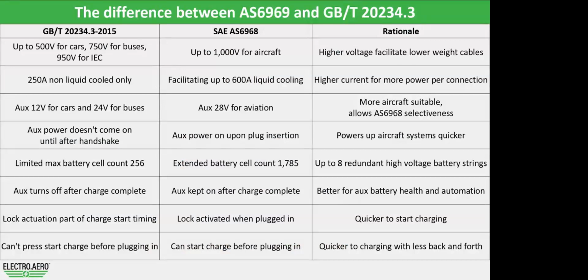So people often ask us what's the difference between AS6968 and GBT. Well, GBT as an automotive coupler was designed for 12 volts auxiliary power to the cars and 24 volts auxiliary power to the buses. We're going straight to 28 volts, which is a more common voltage in aircraft systems to charge their auxiliary batteries. And by doing this, it's still within the 30 volt tolerance that cars and buses need to accept in the original GBT standard, but allows aircraft to be selective about only using AS6968 chargers rather than being backwards compatible with GBT. So we're forwards compatible with cars using AS6968, but not backwards compatible with aircraft using GBT.